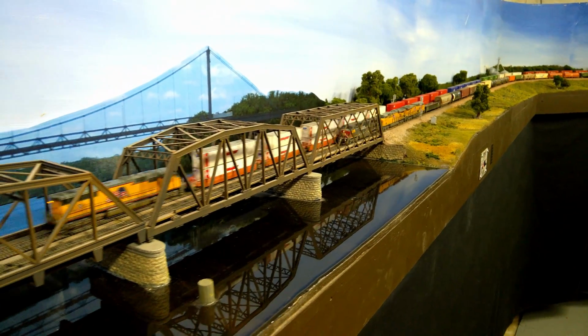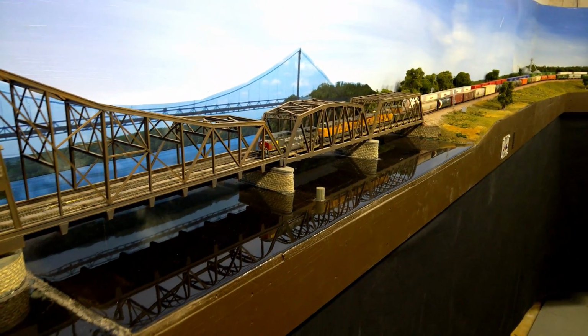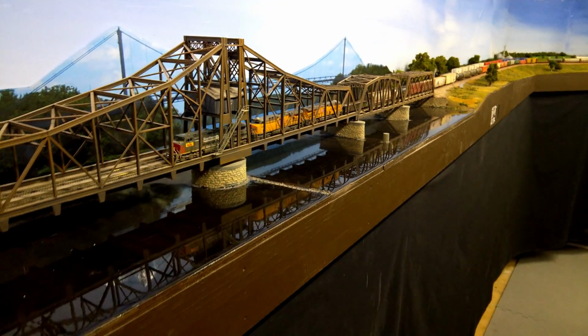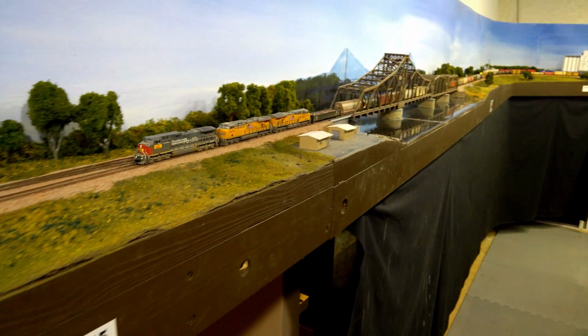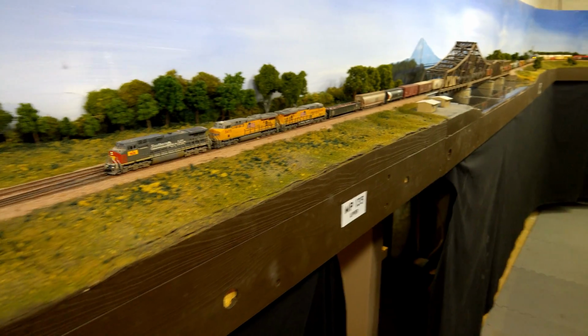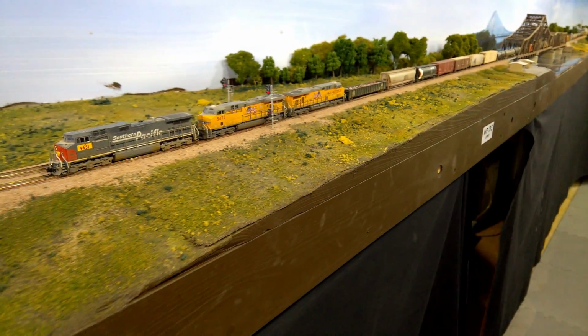So that's a lot of projects to look forward to. I'm going to try and post once a week. I think that may be a little ambitious. In addition to posting about the projects as I work on them, I will also be posting videos on the operations and how trains are operated on the layout. So it's something to look forward to. This is the first one that I'm posting today, June 30th, 2019.